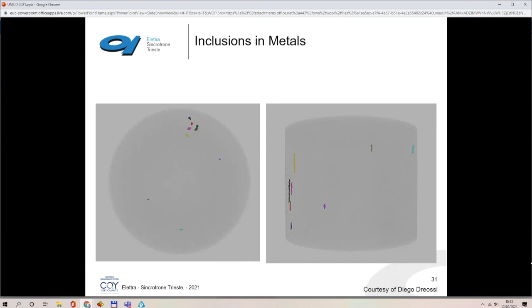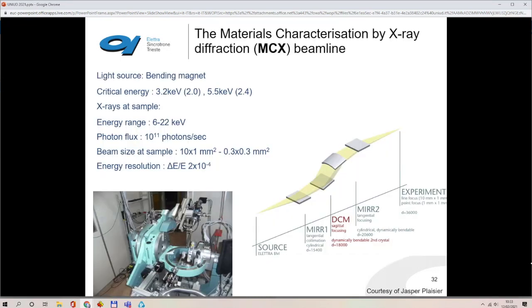These two examples come from a research that we did for Wärtsilä that was interested in analyzing the quality of the samples that they received from their partners. We can go to the next subject now.